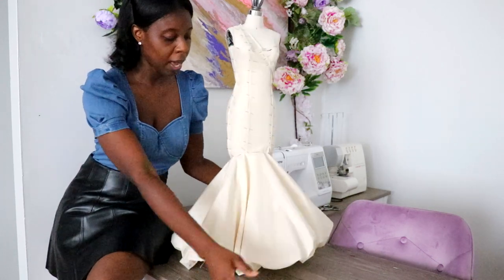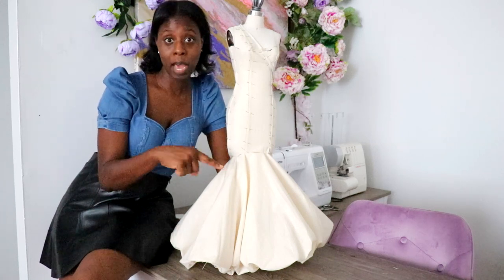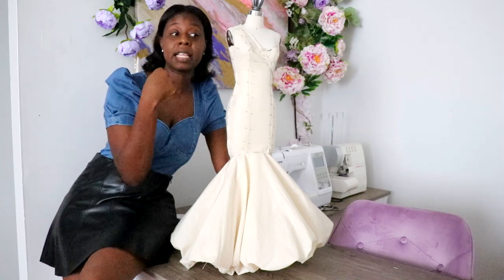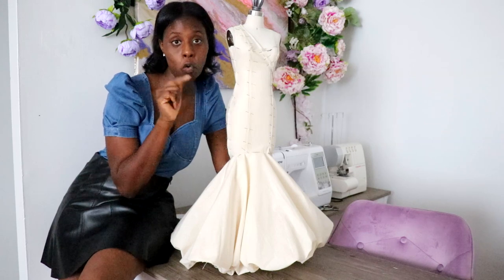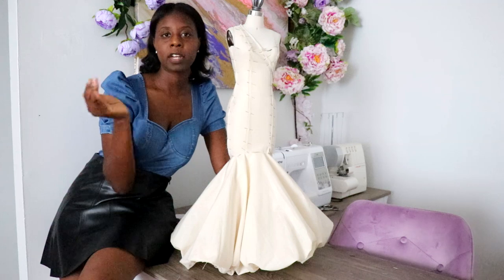So I'm going to stop the video right here. Tune in next week so I can show you guys how I transfer this onto the fabric. I'm going to be using the same floral fabric that I used in my last tutorial. I will link it in the video right now. And yeah, so just stay tuned for next week.